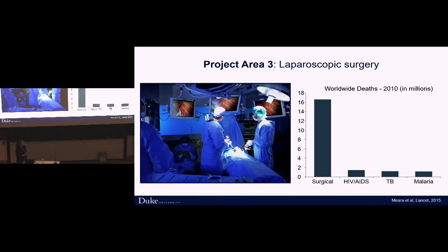And then lastly, I'd like to mention this project in laparoscopic surgery, which is a new area of interest for me. Laparoscopic surgery is used for a variety of cancer surgeries and other surgeries in the chest and abdomen, and uses a laparoscope that's inserted through a trocar port and a few other small incisions to perform surgeries that in the past have been done through an open approach. This is the standard of care in high-income countries, but it's often not accessible in LMICs, again, because of the cost and the infrastructure to maintain it.